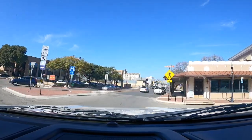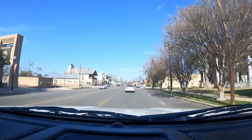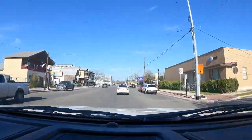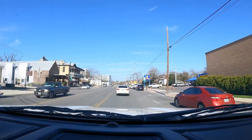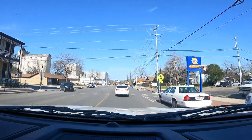We're going to take a ride on East San Antonio Street. Seguin Avenue is kind of the dividing line for east and west on the streets that run that way. So this would be the 100 block of East San Antonio Street. And on the other side would be West San Antonio, on the other side of the plaza.